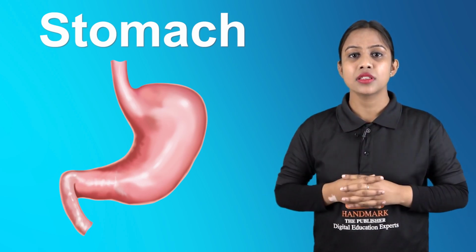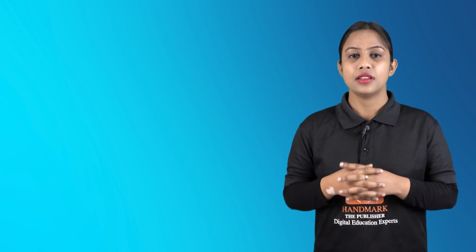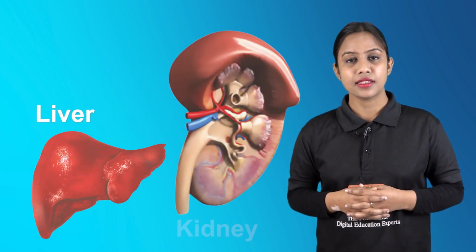Stomach. Stomach helps us to digest the food that we eat. Children, like these, there are some other internal organs like liver, kidneys, etc.